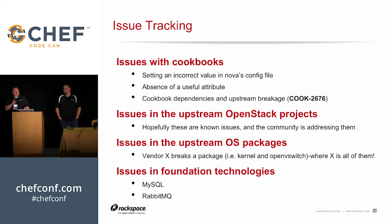So we find issues with cookbooks, and we have testing around those cookbooks. We also find issues in upstream OpenStack projects. Part of my team and part of the other teams that work in my group include the Keystone PTL, the project team lead. We also now have the Nova project team lead. So we have two of the 5 core OpenStack projects.